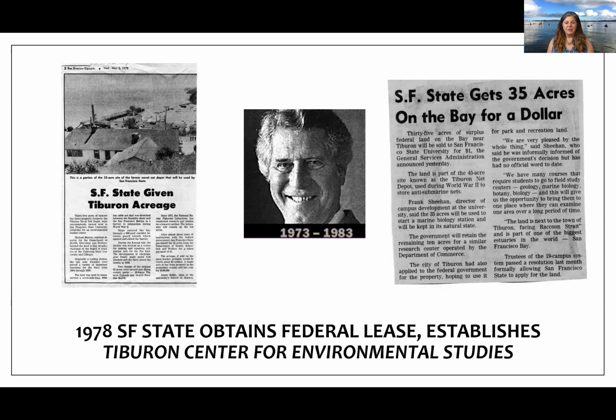And one of what he considered his most important achievements while he was president was to acquire this property on the edge of San Francisco Bay. And he got it for a song. He got it for $1. And at the time, it was established as the Tiburon Center for Environmental Studies. When he passed away a few years after he stepped down as president, sadly, the campus was renamed for him.